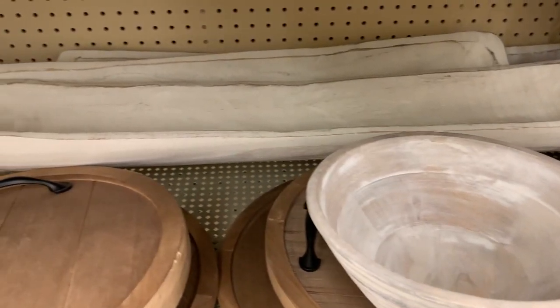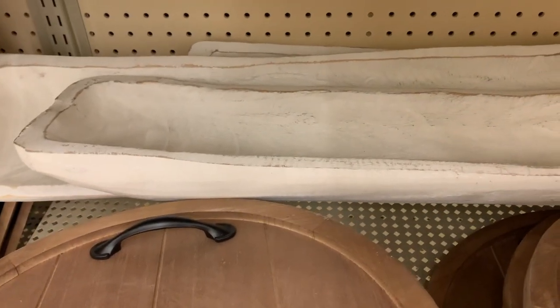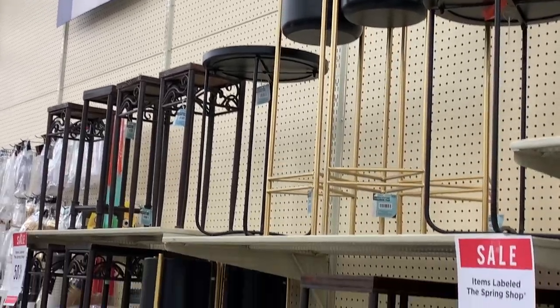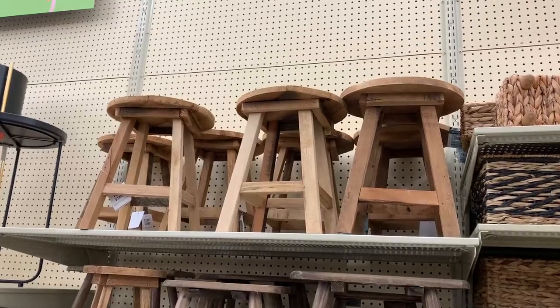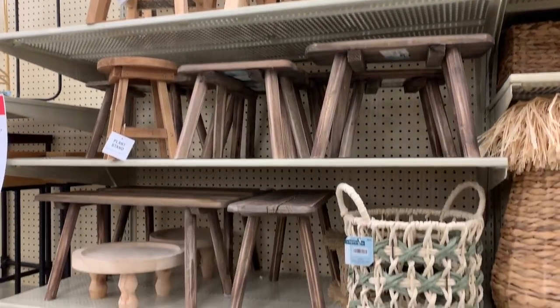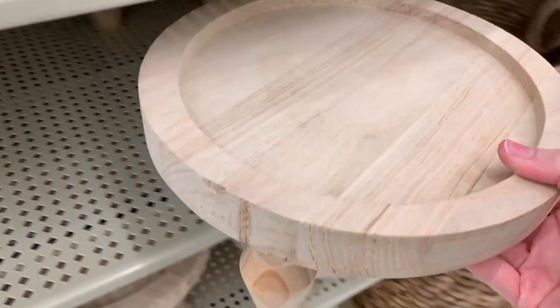And they had a large selection of planters. So if you're looking for planters, I would recommend coming here. They had a lot of these kind of wood stool planters, which is a really cute look, and they had them in a variety of sizes and shapes.